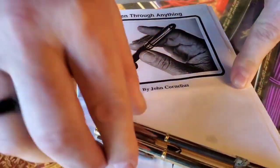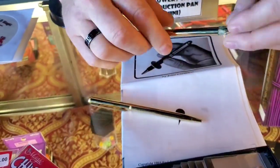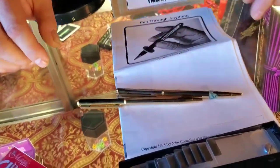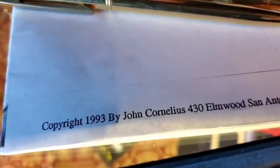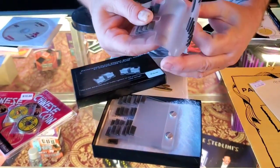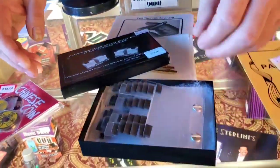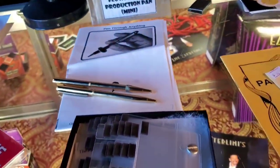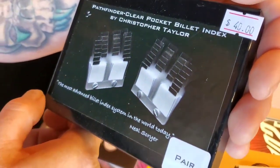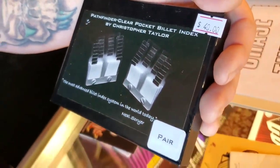Pin Through Anything, John Cornelius, $25. This is a used one. Comes with a booklet. The gimmick is really nice. I'm sure that'll get scooped up really fast. So if you want that, you better comment right now. Indexes, set of pocket indexes, $45. Really nice set of pocket indexes. That's Christopher Taylor.